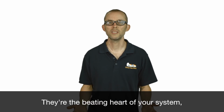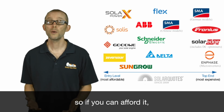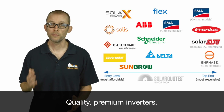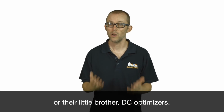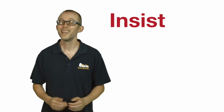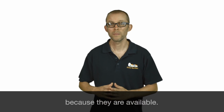They're the beating heart of your system. They're probably the first thing that's going to fail on a system that's going to be on your roof for 30 years if it's good quality. So if you can afford it, err towards the right-hand side of that chart, quality premium inverters. If you want microinverters, if you have a difficult roof, if you have shading, if you like the idea of more monitoring, consider microinverters or their little brother, DC optimizers. Talk to your installer about that. Insist on a 10-year warranty. Push hard on that one. You should get a 10-year warranty on your inverter because they are available.